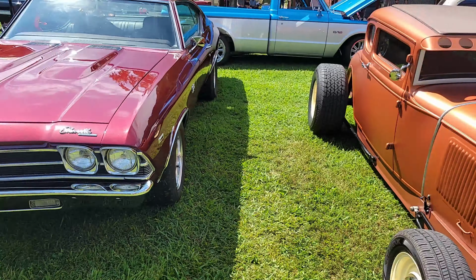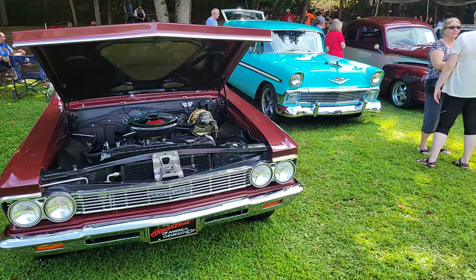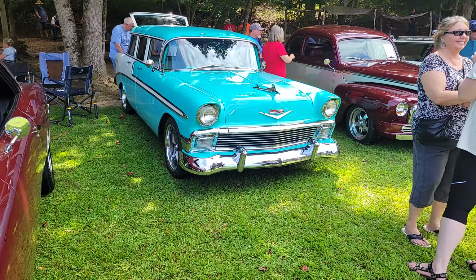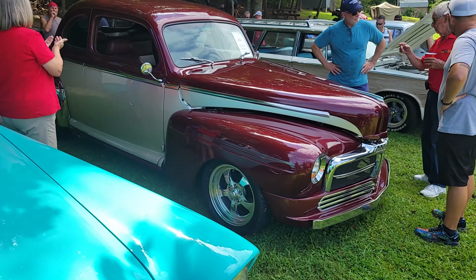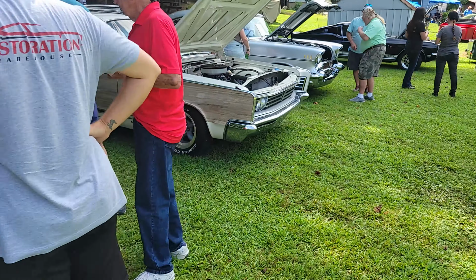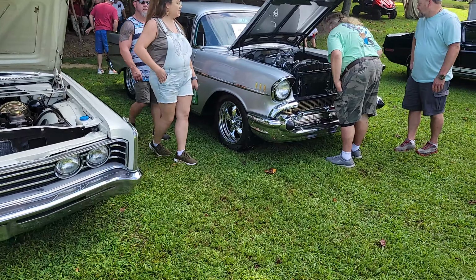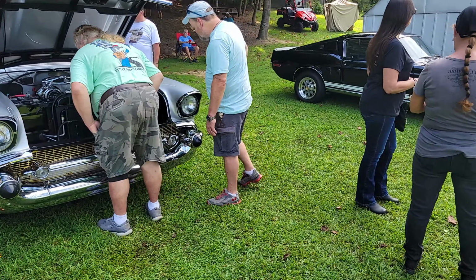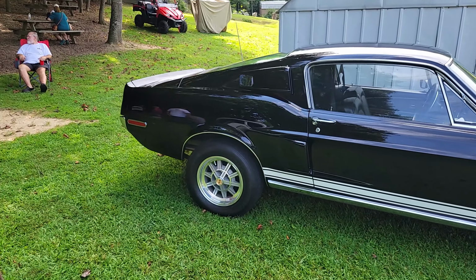Good-looking Camaro. I see a 66 Chevelle. Isn't that nice? And you got a good spot back here in the shade, folks. Lots of people, lots of great vehicles. Like this 56. Nice. Wow. Isn't that cool? 57, good looking ride. Look right here, folks. Oh my.